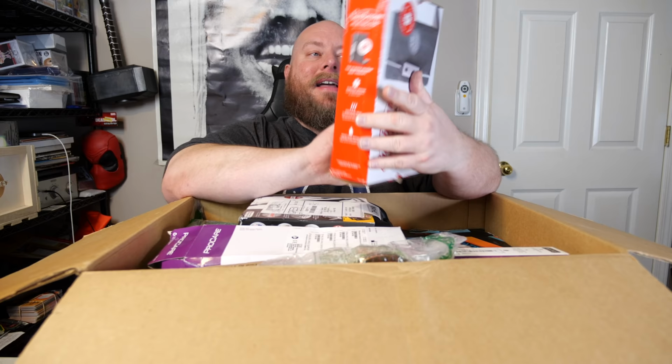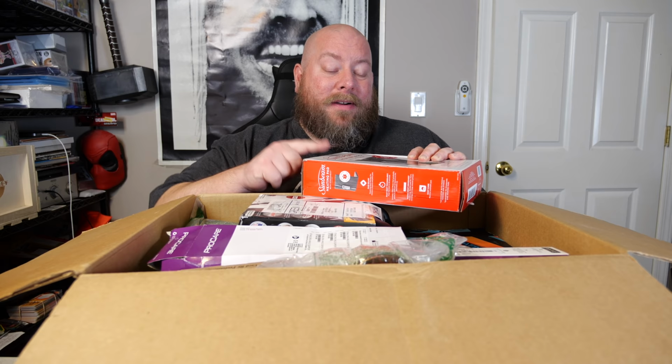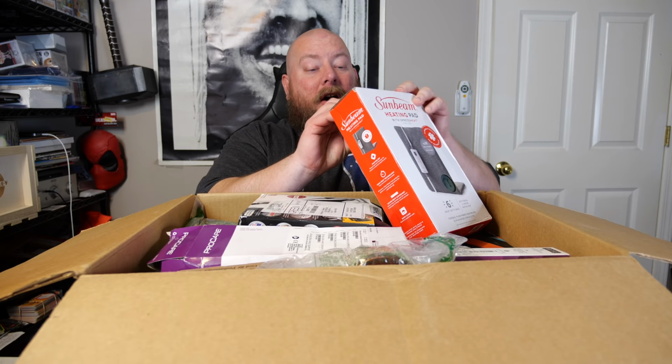So first on top, we have a Sunbeam heating pad with express heat. These always sell extremely fast on eBay. They get listed, they get sold. And very, very few of these ever get returned because they don't work. They usually get returned to Amazon for whatever reason, but it's been a long time since there's been a heating pad that actually did not work.